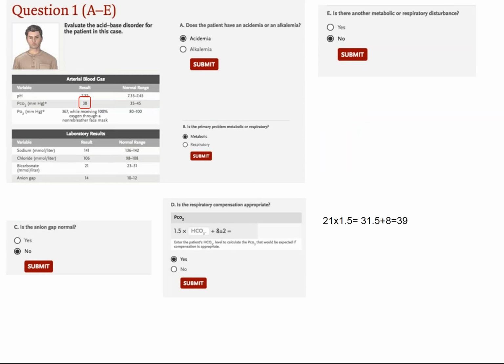So back to our patient. So here he is, and he has a pH of 7.32. That's lower than 7.35, so he has an acidemia. Now, is this a respiratory problem or a metabolic problem? And since his bicarbonate is less than 24 and his PCO2 is less than 40, it has to be a metabolic problem. Then we can calculate whether or not his compensation for this metabolic acidosis is appropriate.